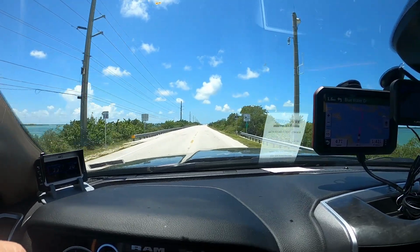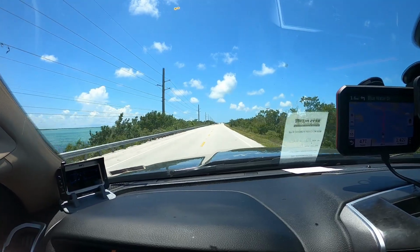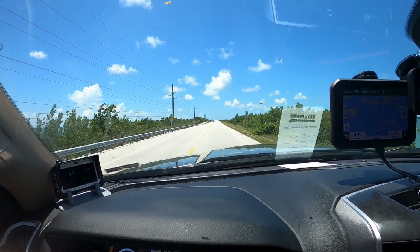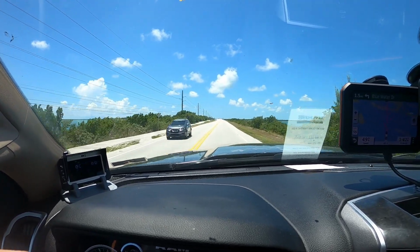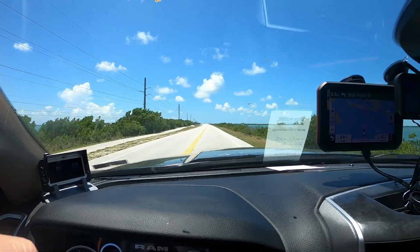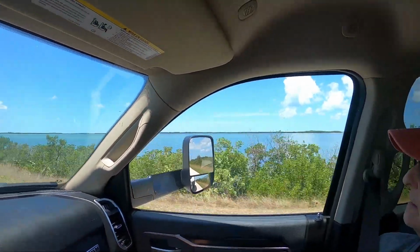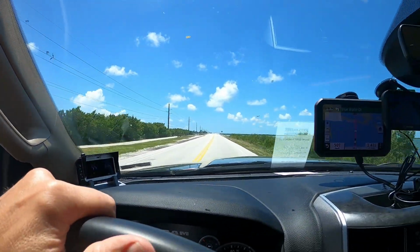I'll try to get better pictures of the water. Right now I've got trees on both sides, but we are driving in and about 1.5 miles from our final destination in the Keys, and then we'll see downtown Key West tomorrow. But the water, well, the camera doesn't do it justice from here. We'll have to get a closer view.